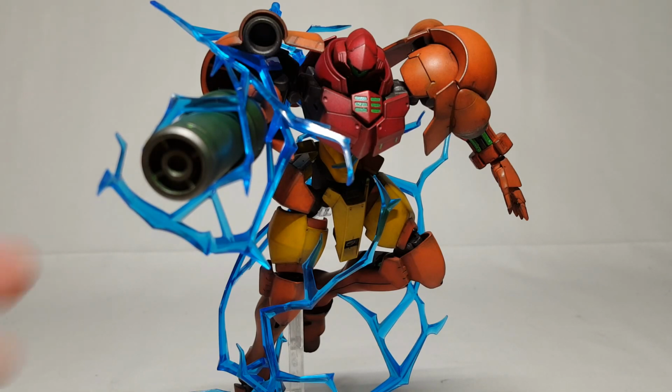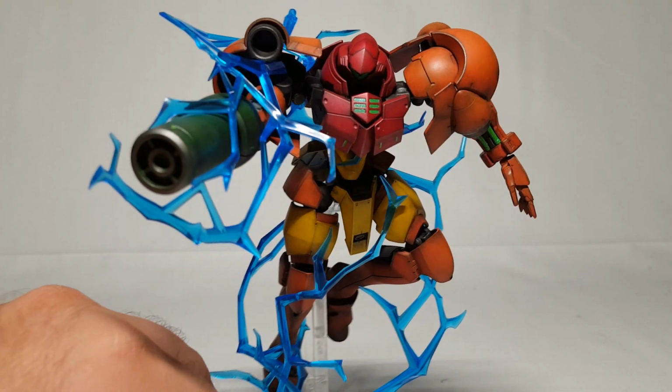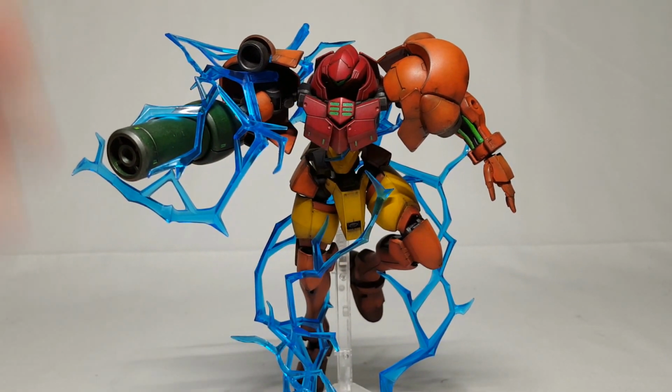But I like the Tamashii lightning effect you added here. That's actually really, really cool. It doesn't necessarily go with Samus, but it's an awesome effect. Thank you. I love the blue lightning because they've got the blue and yellow. Don't they have like two or three different colors? I think it was blue and yellow. I think they were working on another one, but still, it looks really, really cool.